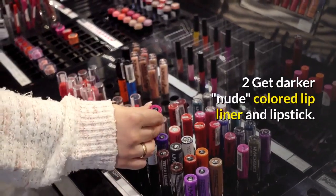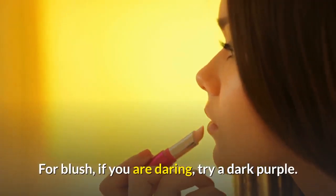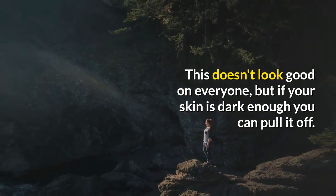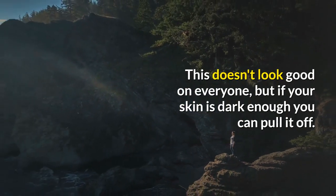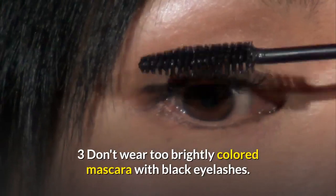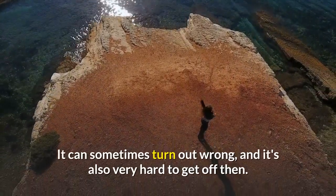2. Get darker, nude, colored lip liner and lipstick. For blush, if you are daring, try a dark purple. This doesn't look good on everyone, but if your skin is dark enough you can pull it off. 3. Don't wear too brightly colored mascara with black eyelashes. It can sometimes turn out wrong, and it's also very hard to get off then.